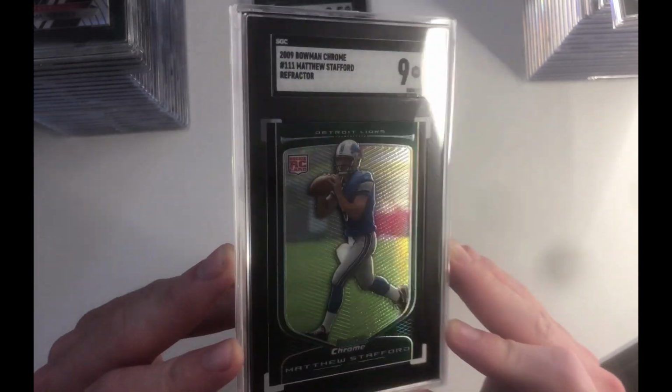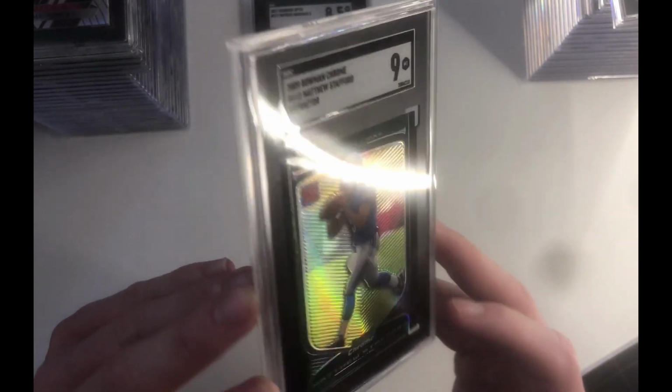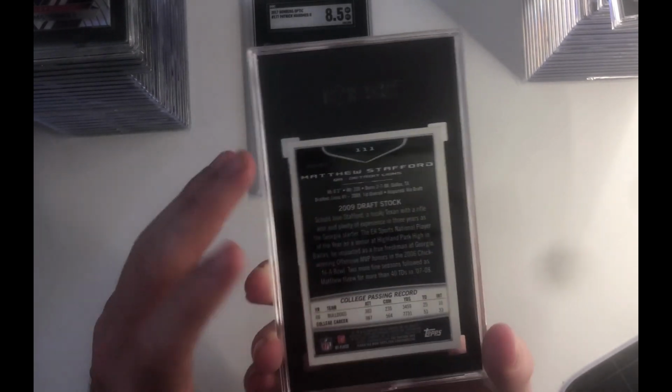Matt Stafford Bowman Chrome Refractor. This one also came back a 9. It does have some surface gunk that I couldn't get off, so that one went there.